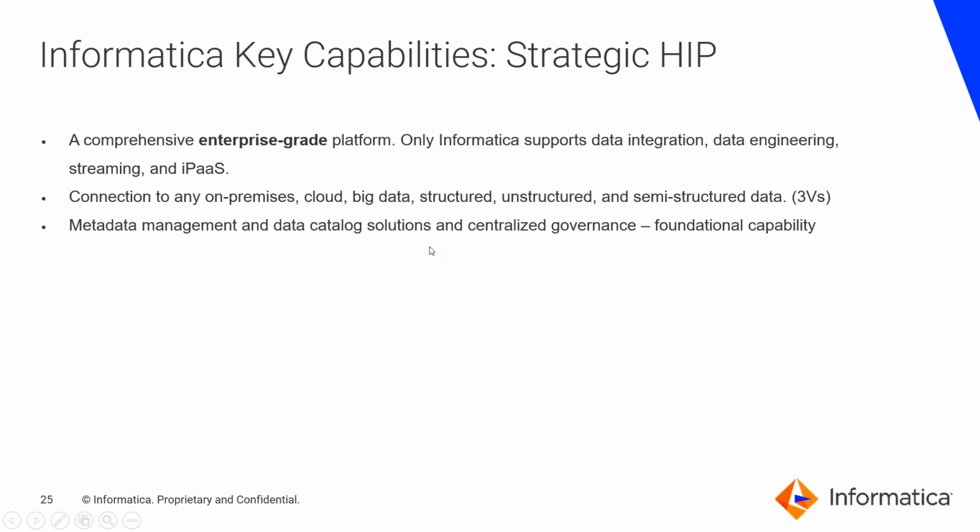Then we talk about connectivity to any on-premise technology or system, to cloud, to big data, to structured, unstructured, and semi-structured data. And this really is a competitive advantage for us, because the depth and the breadth of our connectivity are really unmatched. We also enhance our connectivity with artificial intelligence, so that based on the workload, the connector can optimize itself. Then we talk about metadata management and data catalog solutions, and centralized governance that are really a foundational capability.